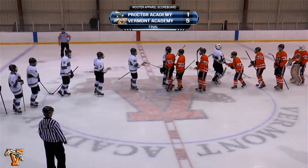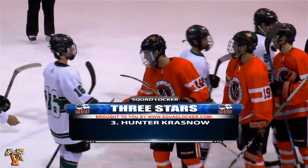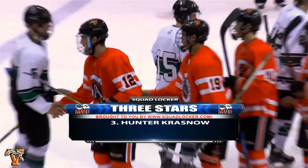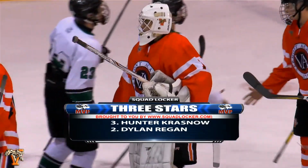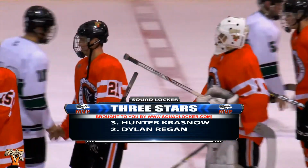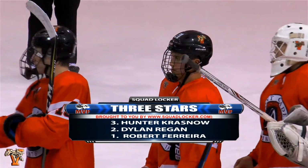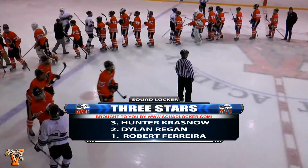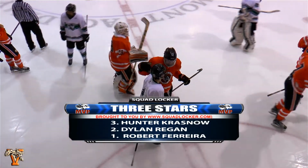Well, we've got our Squad Locker stars of the game. Our number 3 star of the game, Krasnow, he was the one who busted it open, got the first goal to get things going early on in the game. Our second star of the game, a nod to Dylan Regan, the outstanding goalie, who for his 3rd consecutive start, 3 wins, he's undefeated, had a wonderful effort here today. And the player of the game, number 1, is Robert Ferreira. Last year's leading scorer, banged home 2 impressive goals later in this contest to really help Vermont Academy put this one away. Those were our Squad Locker stars of the game.